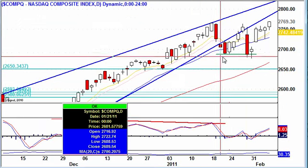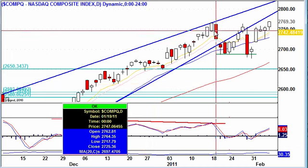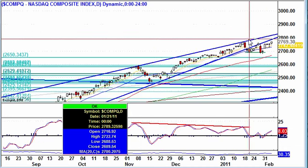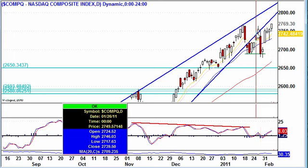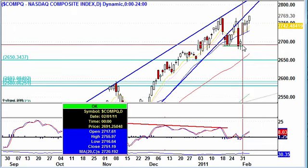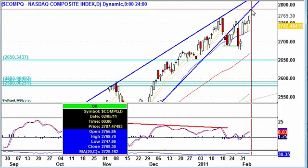NASDAQ came down here, found a little support. We popped up, but we first dropped out of this big, massive rising wedge. We broke down out of that, then we pop up here, and it started to show like we were going to heal itself or get back inside. Didn't happen. We dropped, boom. Found some support, rallied up. But this is going to be a resistance area. On the daily, 2787 will be resistance. 2787. So write that one down.